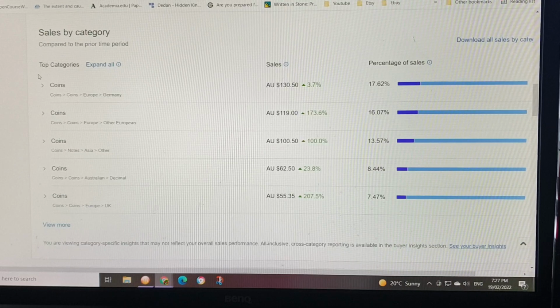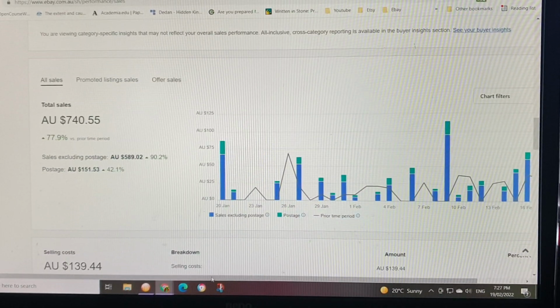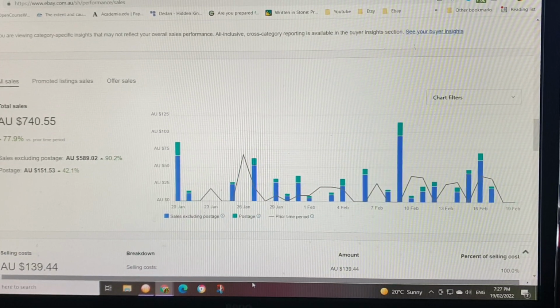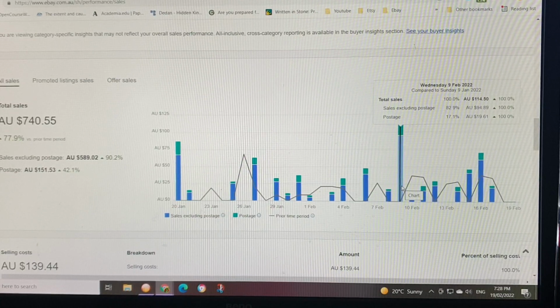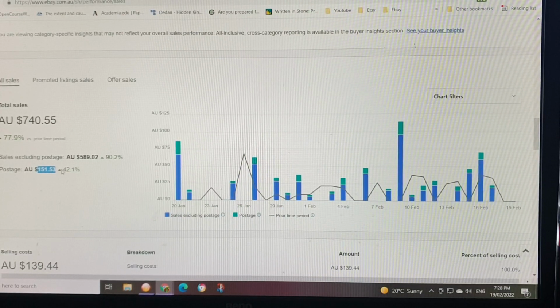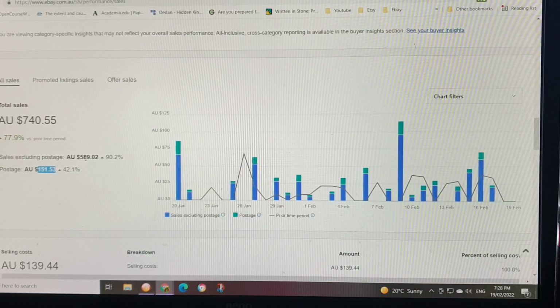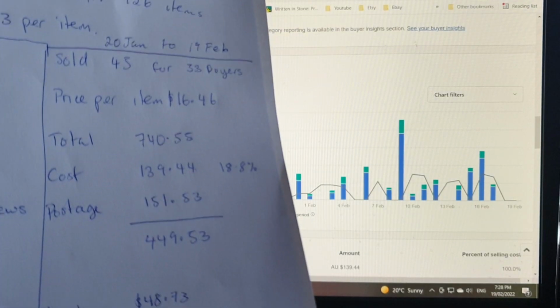So eBay is actually very thorough on what they do. And here we have total sales and sales by day. As you can see, some days are better than others. And here's the postage. So the postage is $151. So basically added at $740. It was $449. So that's the actual values there.